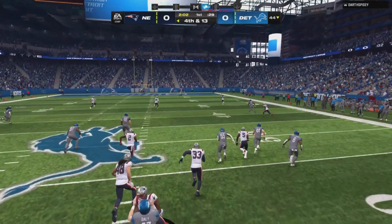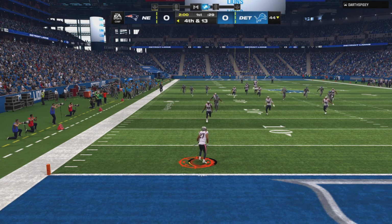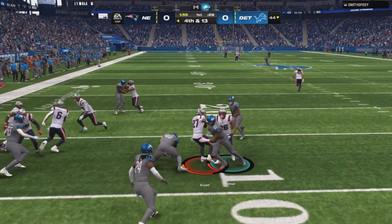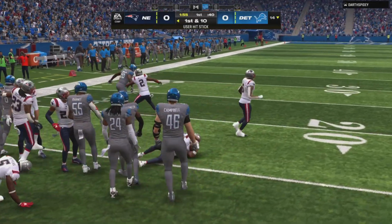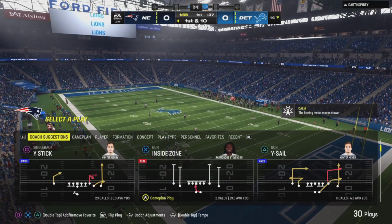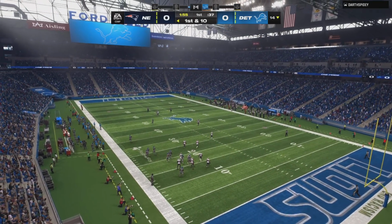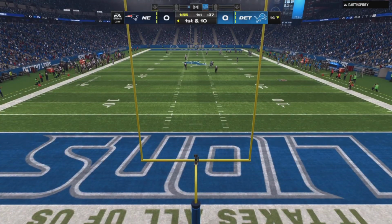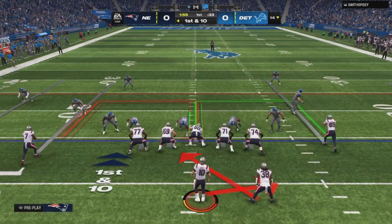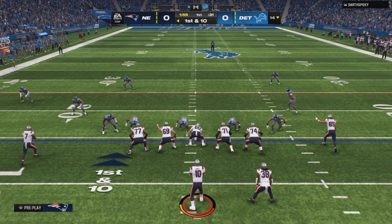And here now the punter Fox as he sends this one away. Oh, he takes it in, doesn't let it bounce. He takes it at the 2. And that'll be a return of 12 following a very nice punt. And the Pats will be backed up deep to get the drive started as they take over 1st and 10. Jones in the Pats now with a 1st and 10 at their own 14-yard line.